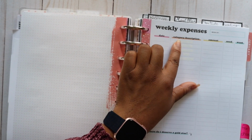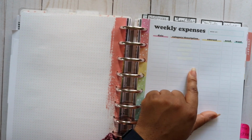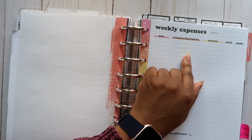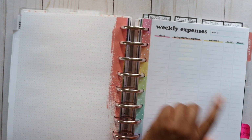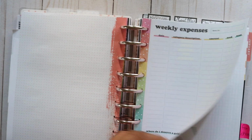And it actually had like categories already filled in. That's the one thing I really don't like, is it already had categories filled in. So what I ended up doing is I just whited it out and wrote over it. And so it's, like I said, it's about 5 weeks of that.